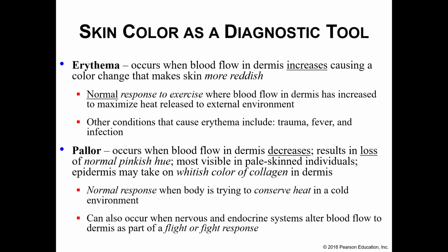And so a lot of times your face will get red and things like that if you work out a lot. Or like if you get really hot, your face tends to get red. But other things can cause erythema as well, including trauma, fever, and even an infection. So one of the classic signs of inflammation is redness at the site of infection.